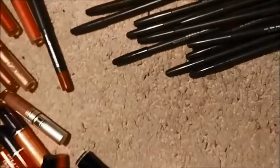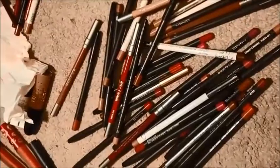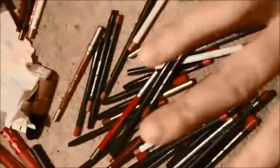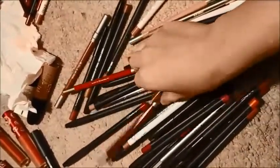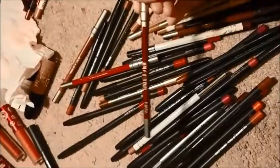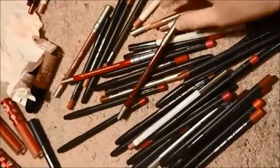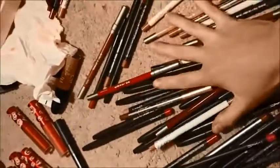So my hand's looking kind of disastrous right now. Ultimately, I didn't get rid of a ton because even though I've got a lot and I thought a lot of them were the same, both the ColourPop ones, I don't have dupes for. I can get close, but not exactly. Same thing for all of my Urban Decay ones. I bought them specifically to go with an Urban Decay lipstick, so they match exactly. So I'm just going to keep these all.